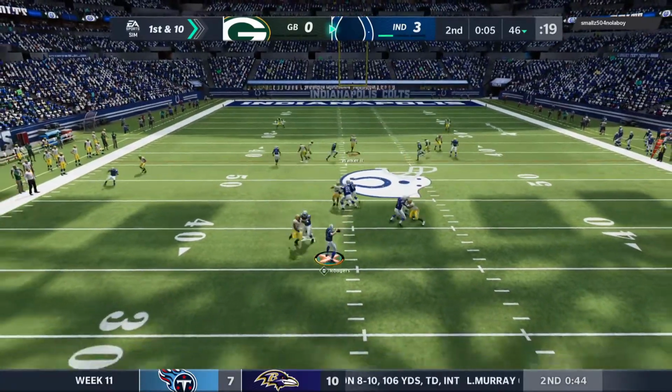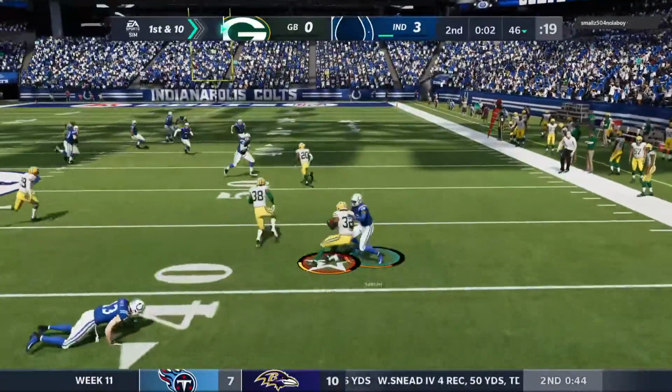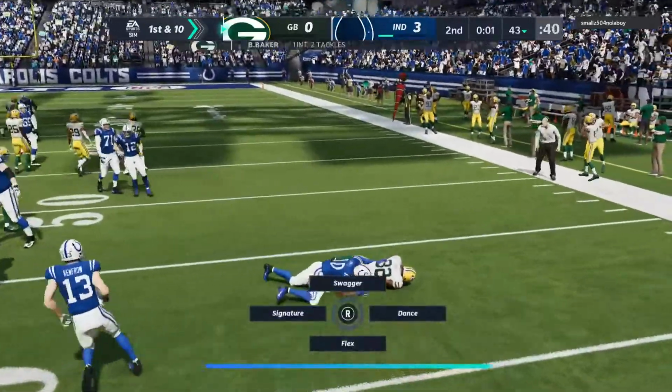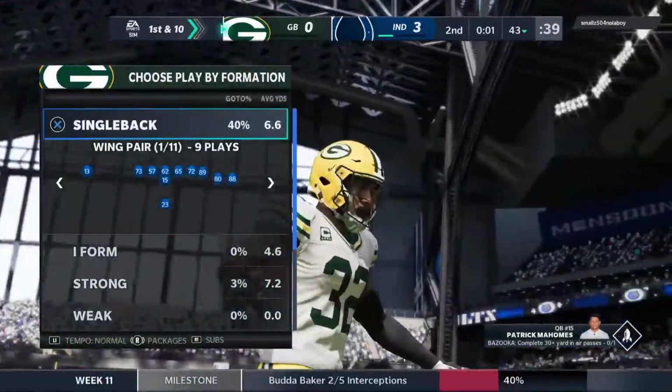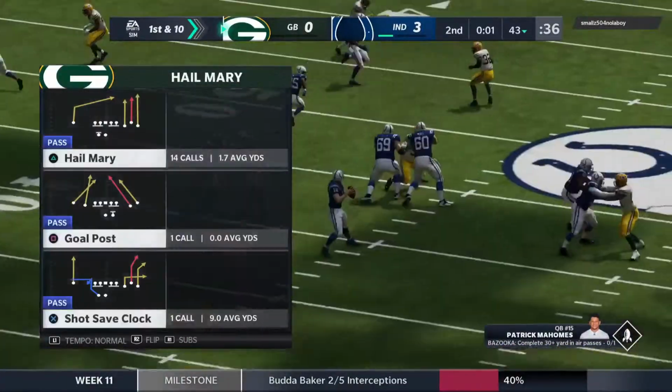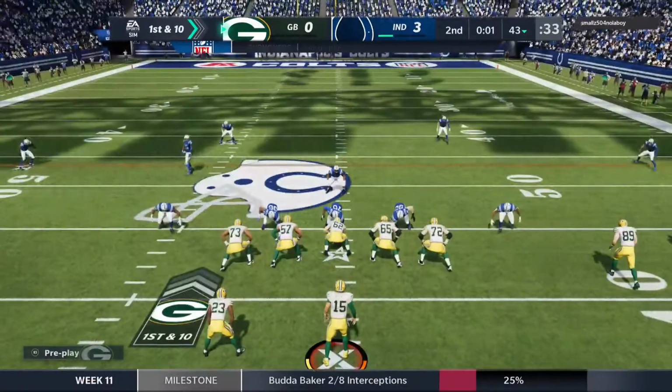Rodgers now on first down. Into heavy traffic, and it's intercepted. Baker with a pick. And his guys have got it back in the closing stages of the first half. They'll take over first and 10. The Packer offense ready to get their next drive underway.